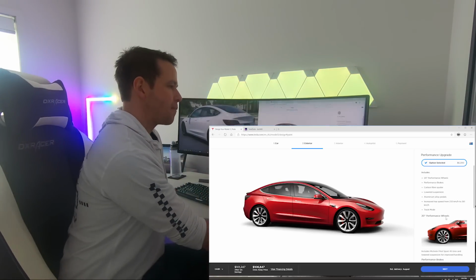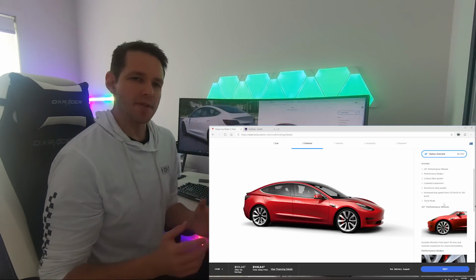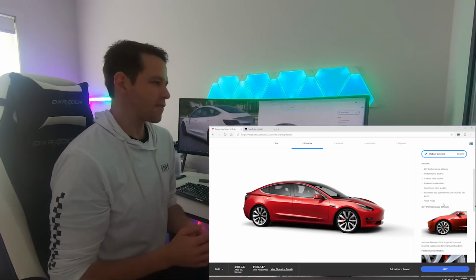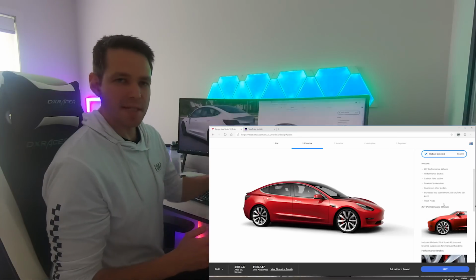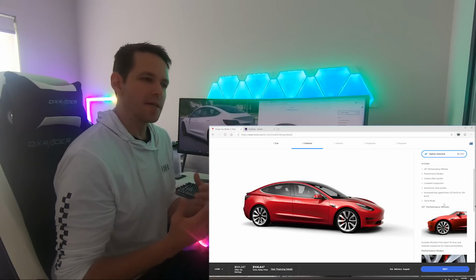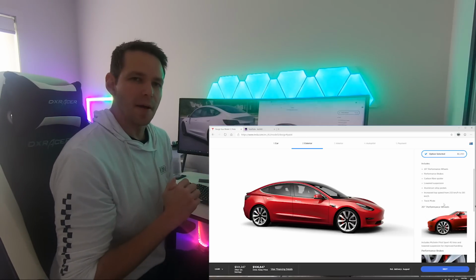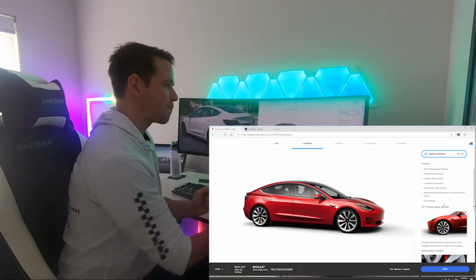So that track mode will allow you to do things that some drivers will never use, and so that might not be an incentive. Certainly visually, those wheels look fantastic. I think the black turbines from the Model X, the Model S, they look fantastic as well. Unfortunately not offered, certainly from Tesla on the Model 3.